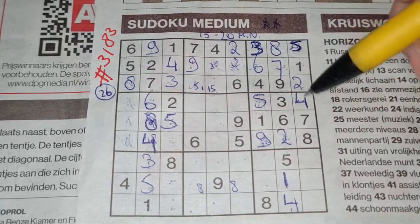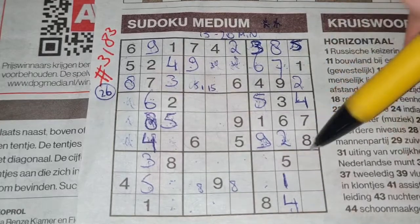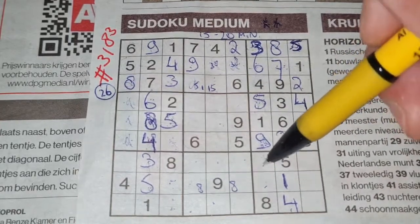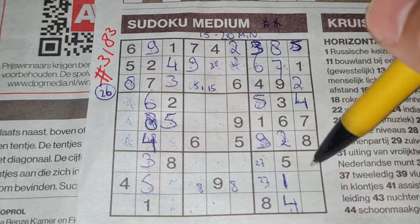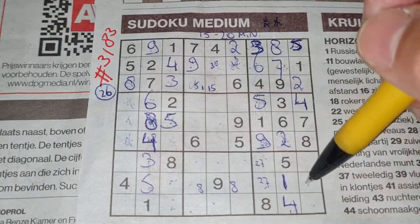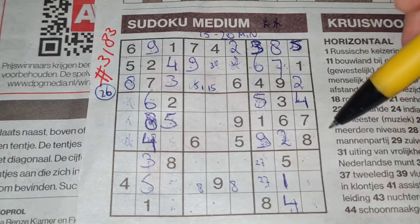Okay. 2 numbers left in this column for the numbers 7 and 2. 2 and a 7. Let me mark those 2 boxes. 2 and a 7. Alright. So what are those 3 missing numbers? The 3 is missing. The 9 is missing. And the 6 is missing.